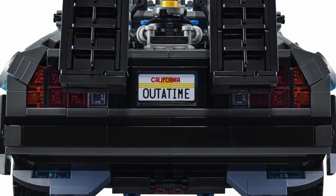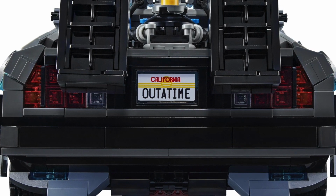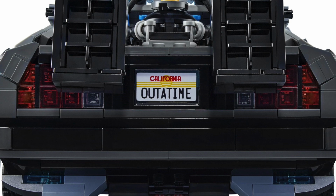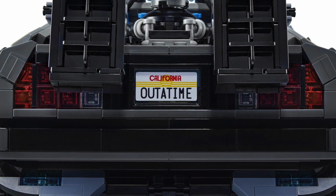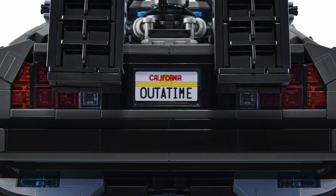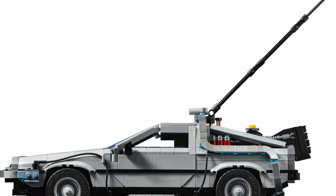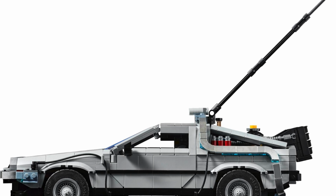And one of the interesting things, I guess, even in just comparison to the Ecto-1 to this, is that one of my main questions surrounding this set was, are we going to have minifigures with it? Because I think that would be a nice selling point for collectors. And I'm happy to tell you guys that this does come with two minifigures. It's going to come with Doc and Marty McFly.